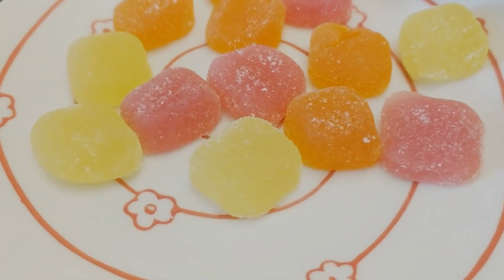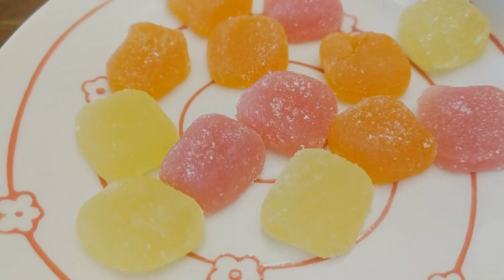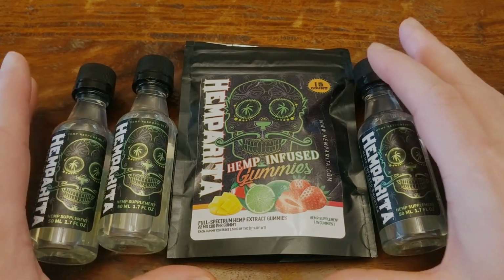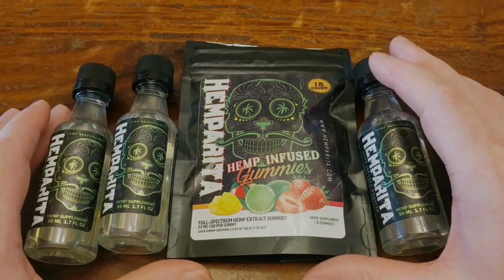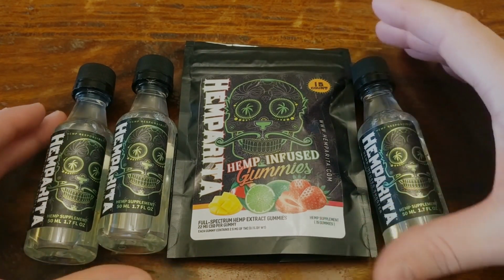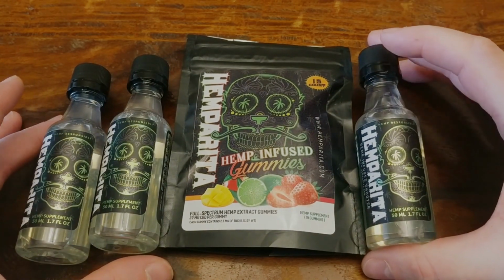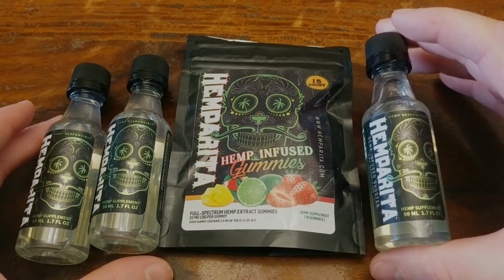Of the 2 products, I think I like the shooters the most, just because it's a great daytime dose, and I love the idea of having a non-alcoholic beverage like this. You could really lean into that and mix it into some club soda or tonic water and make some awesome cannabis mocktails, or even toss it in some actual margarita mix.